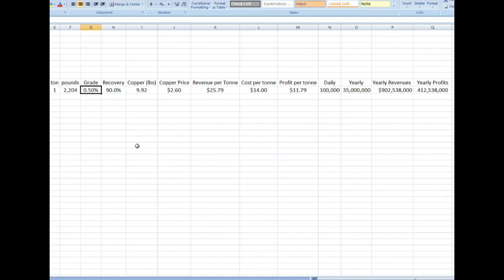If we take this grade from 0.5% to, let's say, 0.3%, then we're only making $1.47 per ton at the price of $2.60 per copper. Now, what happens if the price of copper changes and it goes from $2.60 to $3? Watch the profit. Then it goes almost from $1 to $4 per ton.